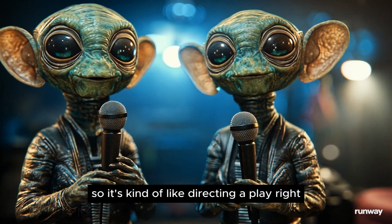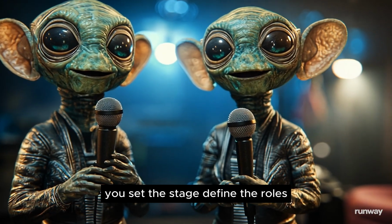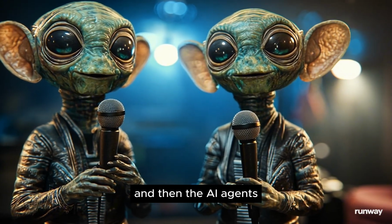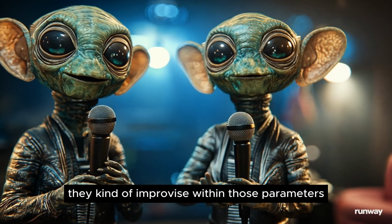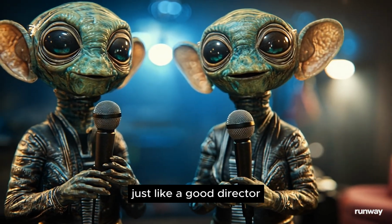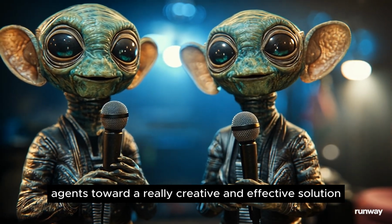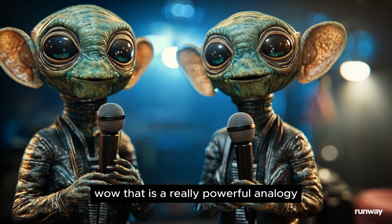So it's kind of like directing a play, right? Yes. Where the script is the problem they're trying to solve. You set the stage, define the roles, and then the AI agents kind of improvise within those parameters. Exactly. And a really skilled developer, just like a good director, can guide these AI agents toward a really creative and effective solution. Wow, that is a really powerful analogy.